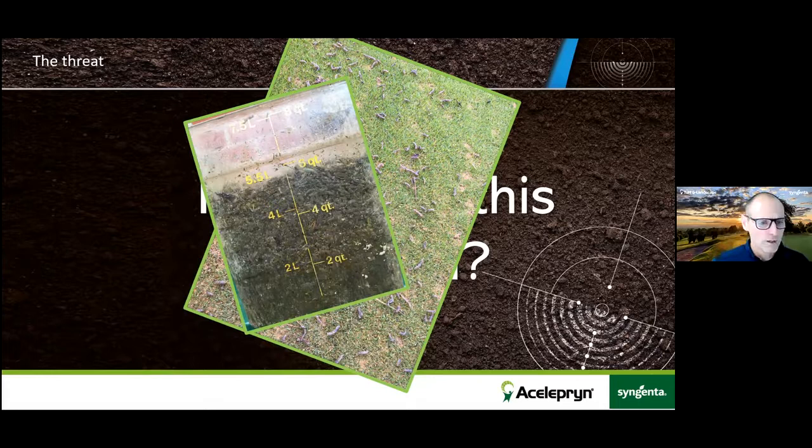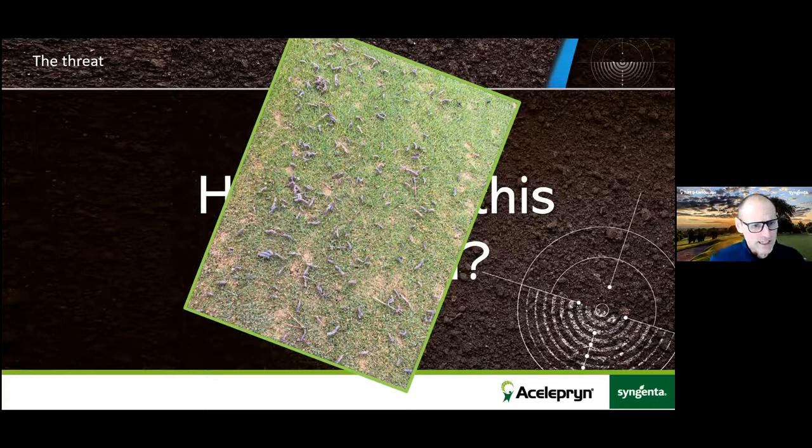Now, this gent has sent me a photo and he's decided to measure the amount he's pulling out in litres. So we can pull huge amounts out of the surface. But the bit that I find fascinating is we can go and sheet on a Monday and remove huge amounts, and then we can come back and do it again on Wednesday and continue to pull the same amounts out of the soil. There is a huge reserve of these things in that soil profile, and we have to put measures in place to keep reducing that population.